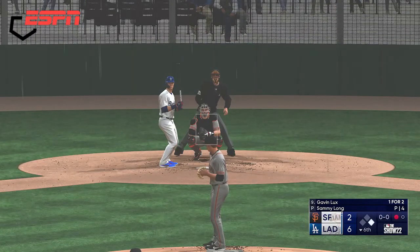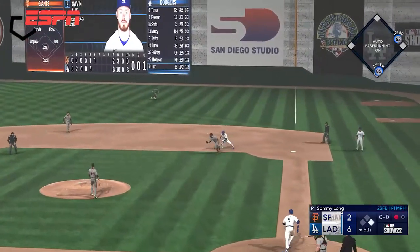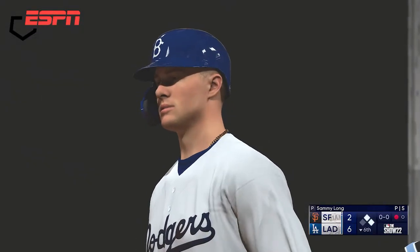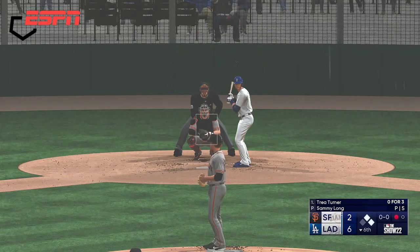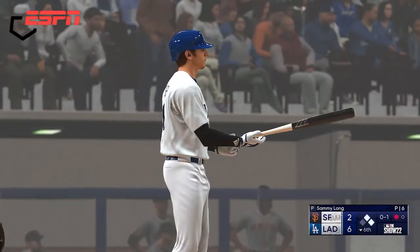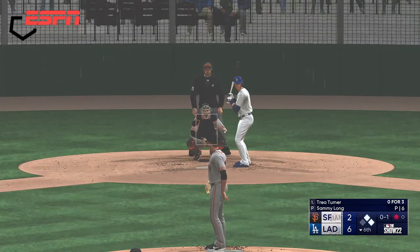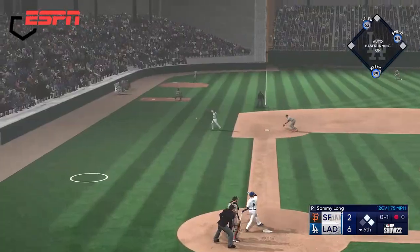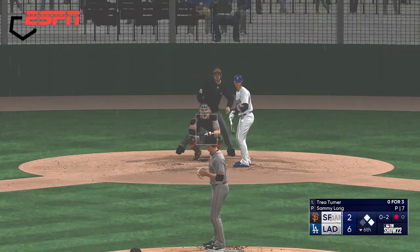So man aboard, Gavin Lux steps to the plate for the Dodgers. And that's a base hit. The throw in, safe at second. The batter, number six, Trea Turner, with a chance, for the fourth time tonight. And a foul ball. And that one fouled off. Thompson over at second. Lux at first. One gone.